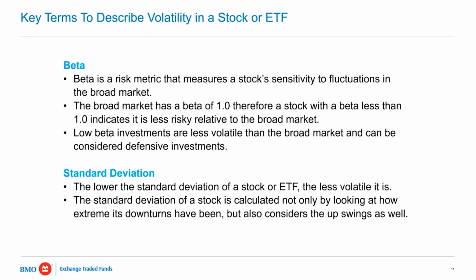Now, the second key term that we like to think about or talk about is standard deviation. And that is not a market relative term. You could look at a stock and the price history. So for example, we might look at Apple stock, we look at the price history of how it's done throughout, say, the month of January 2022, and we can look at the standard deviation of that stock as a statistical measure of how that stock varies from day to day.